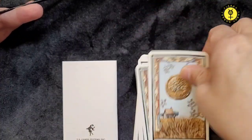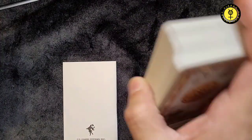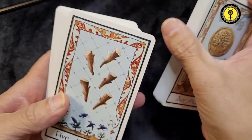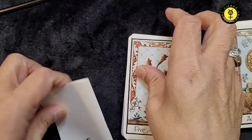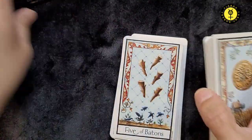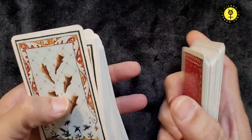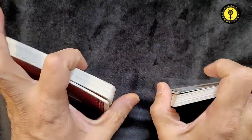All right, let's pick a card and go there, shall we? Let's do the 5 of... no. Let's just try to put a 3-card spread down, and we'll do it that way. How about that?